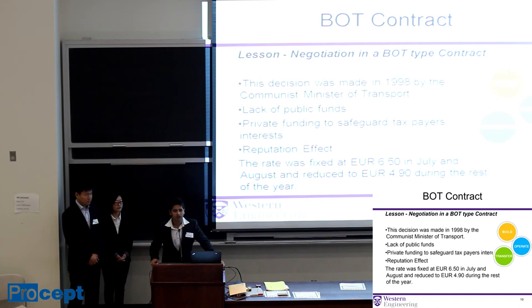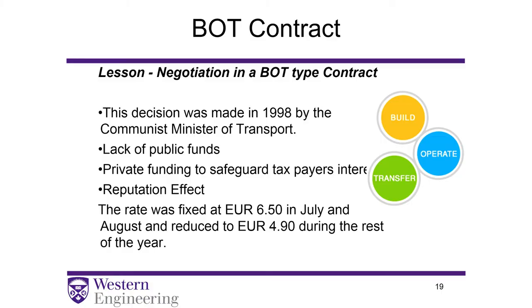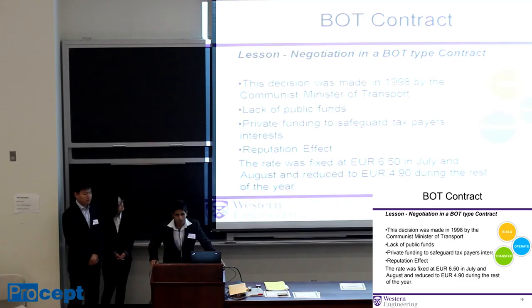It included a 75-year concession period in its company proposal. And also there was seasonal variation of tolls. 20% more tolls was collected during the summer months, as you can see here. Eiffage knew exactly what the government wanted. They wanted someone who could privately fund the project, as well as someone who would give a concession at a very affordable rate to the public.